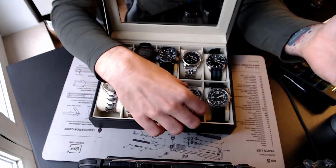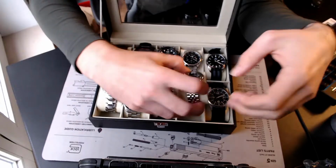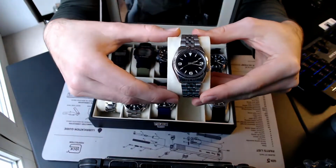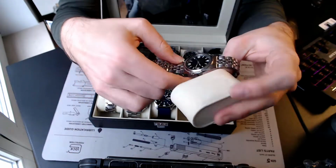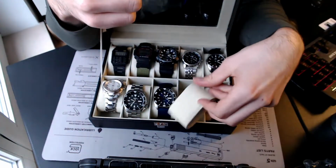Then I got the Seiko Explorer I built. It was my second mod I did. It is based on a, what is it?